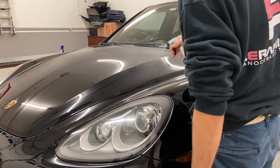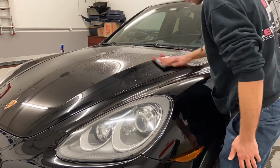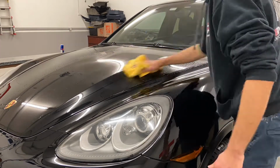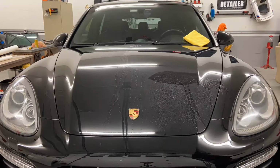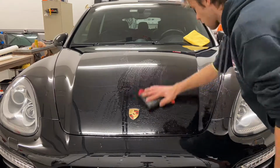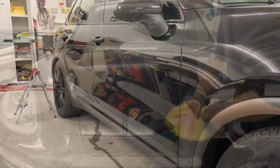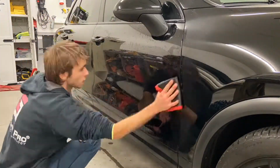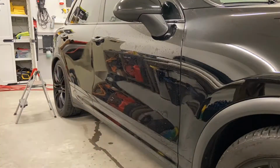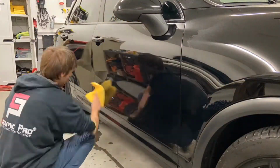After drying off the vehicle, it was time to clay bar the surface. Now, I am not using a traditional clay bar. I am using what's called a clay towel. I like to use these just because I think they're a lot more efficient and they last a whole lot longer. And you can clay bar paint protection film. You just have to be careful around the edges, and your arm pressure, but it's totally doable, it's totally possible.